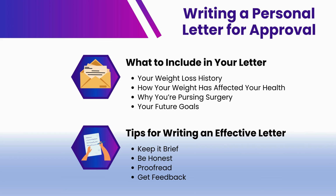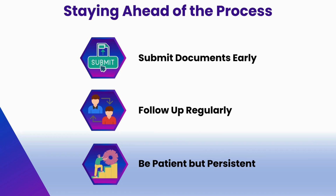Tips for writing an effective letter. Keep it brief. Aim for 1 to 2 pages. Be concise but heartfelt. Be honest. Share your true experiences and feelings. This is your story. Proofread. Check for spelling and grammar errors before submitting. Get feedback. Ask a trusted friend, family member, or even your surgeon's office to review your letter for clarity and impact.